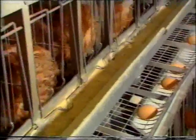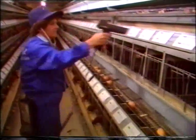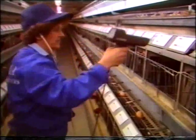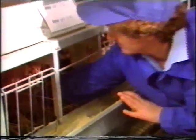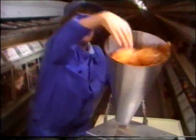All birds are marked by a wing band and the cage number, for which barcode technique is used. By a laser pistol, hens can be identified and the egg production is recorded every day throughout the laying period. Body weight of the birds is regularly measured because it has a great influence on the general resistance and the feed consumption.